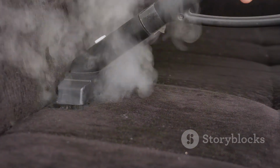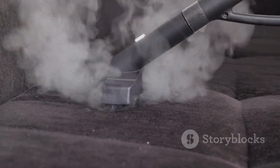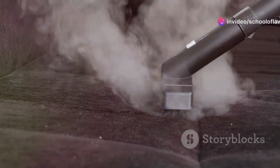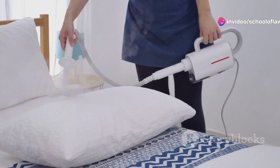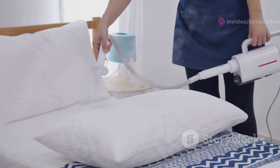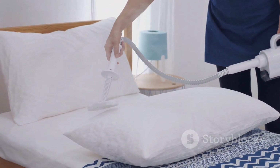Now you might wonder, Marie, why steam cleaning? Well, my friends, steam cleaning is incredibly effective, especially for areas prone to mold and mildew. The heat eliminates bacteria and allergens, leaving your bathroom not only sparkling clean, but also healthier.